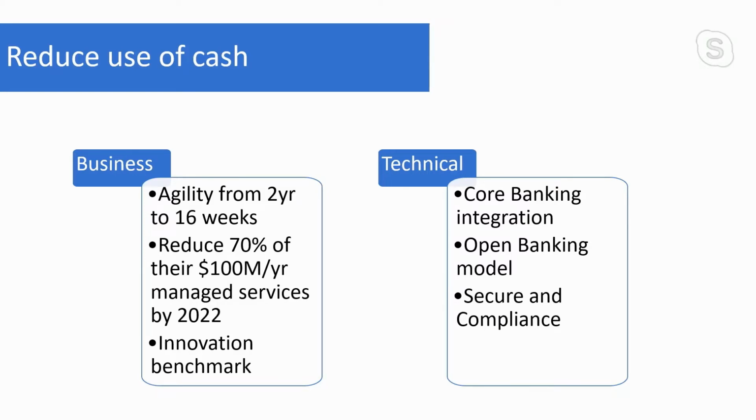And by doing that, they want to really become an innovation leader in their market, so that they can reach out to younger audiences, bring them to their portfolio, do cross-selling, and provide those customer-centric experiences.